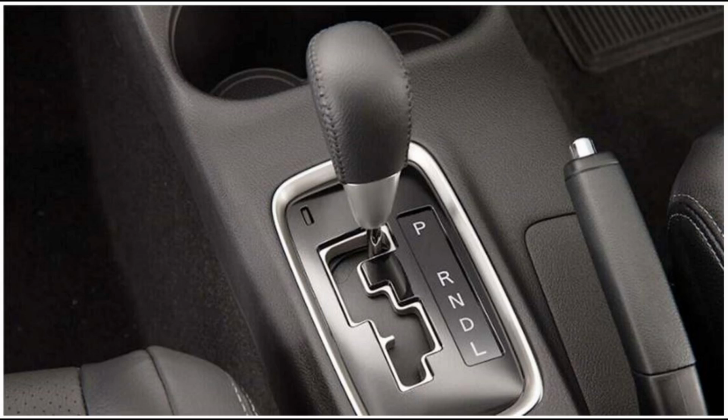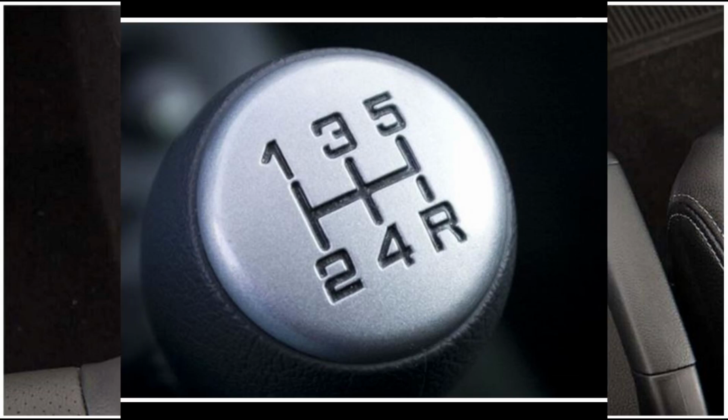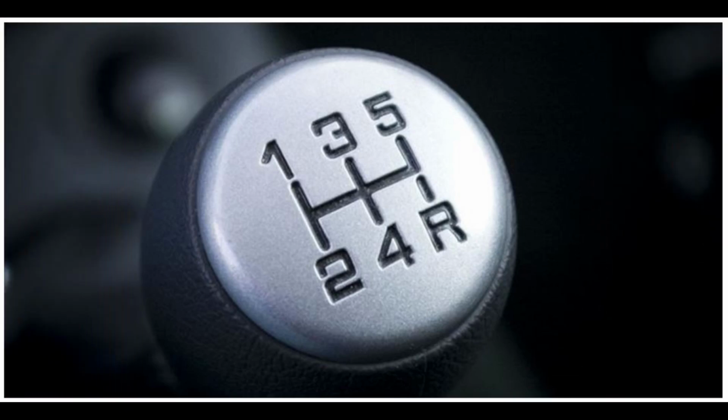In a car, the gears are numbered between 1 and 5, sometimes 6, plus reverse. These numbers allow you to dictate the amount of power you want to use from the engine. In a manual car, you'll generally have the following gears and states. Neutral, when your car is in no gear at all. 1. Low gear, used for starting your car and moving off.